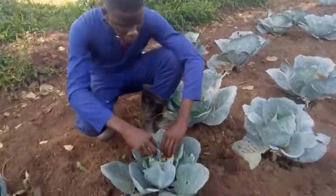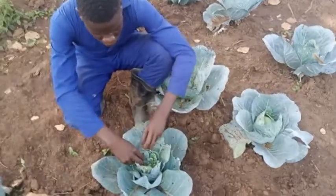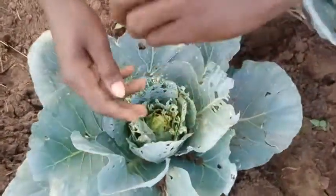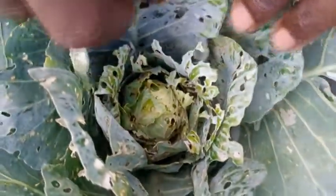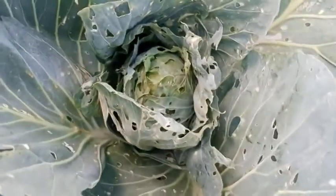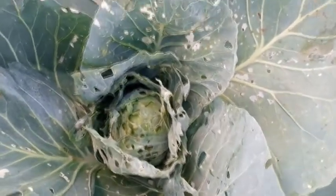Also, I can see the head formation. It has eaten almost the growing point of our cabbage, which I think may lead to no formation of the head. And also, the best way we can control this pest is to use pesticides. We can use the Striker, the Lambda, the Lara Force, and also the Dudu Acelomectin to control this pest.